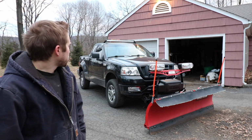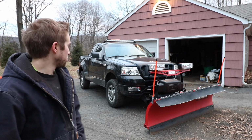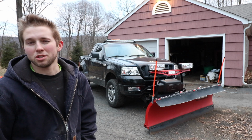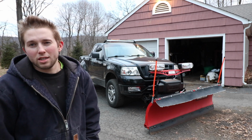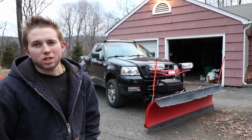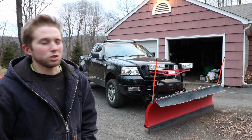So that's pretty much it. Truck is ready to go. Now the last couple things that I always like to do before a storm is check my fluids. My truck's been leaking a little bit of oil lately, so I'm probably going to have to add a little bit of engine oil, but always make sure that you've got good wipers. You want to make sure that your wiper fluid is full. Check your antifreeze, power steering fluid, brake fluid, all that stuff. Just make sure you're good to go.